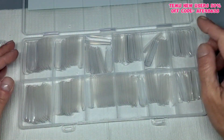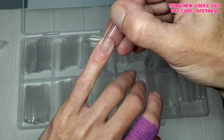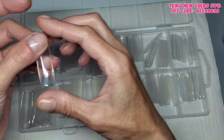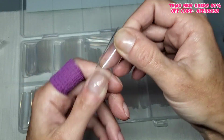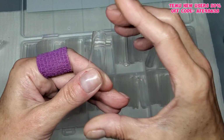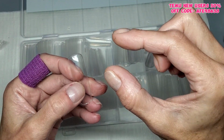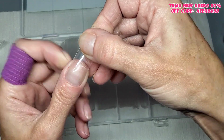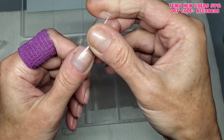So what have we got? Sizes 0 to 11. Yeah, so these go up to teeny tiny ones. These are really nice. Let's have a look at the 0. On the extra long tips, the 0s are always really big. Yeah, they're huge. They're massive. I would probably need a size 2. I don't know what it is with the extra long tips. The 0s are always brilliant, but the shorter the tips, the smaller they get. You'd think they'd all be the same size kind of nail bed. See, yeah, a size 2 is what would fit me perfectly in these.